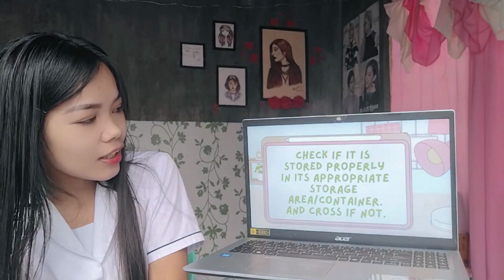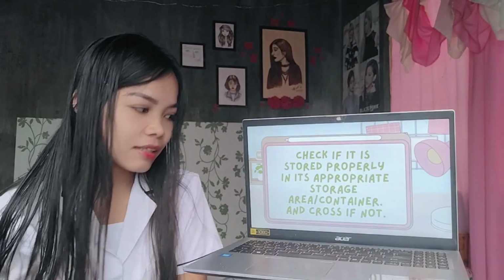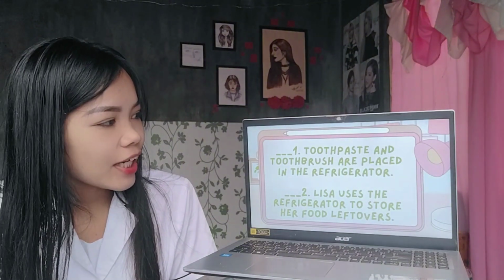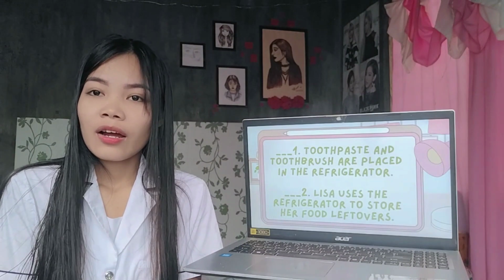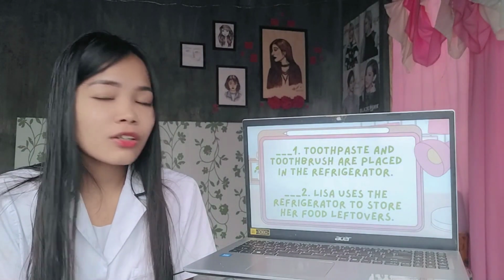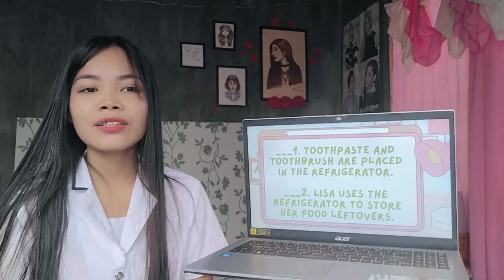So, can you read the direction? It states here: check if it is stored properly in its appropriate storage area or container, and cross if it is not. Okay. So, first one, can I have a student? Yes? Okay, so read. Toothpaste and toothbrush are placed in the refrigerator. Check or cross? Should you place the toothpaste and toothbrush inside the refrigerator? No, so you will put a cross.